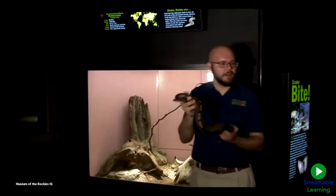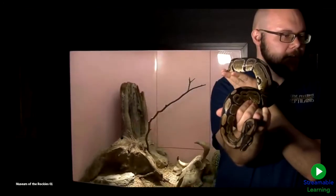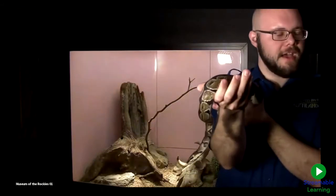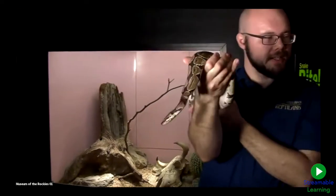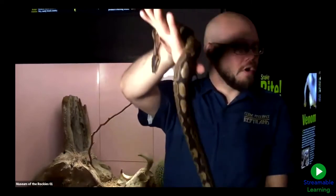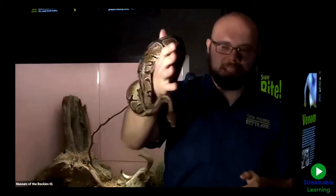So what we have right here, let's see if I can get close to the camera, is a beautiful ball python. This fellow is named Archibald because he's a ball python. Ball pythons are a species that are found in Africa, and they are strict carnivores, as all snakes are. But these guys are constrictors, and you can sort of see that by looking at how big and muscular and strong and round that body is. This is just pure muscle. This guy can be very effective when he's killing his prey.